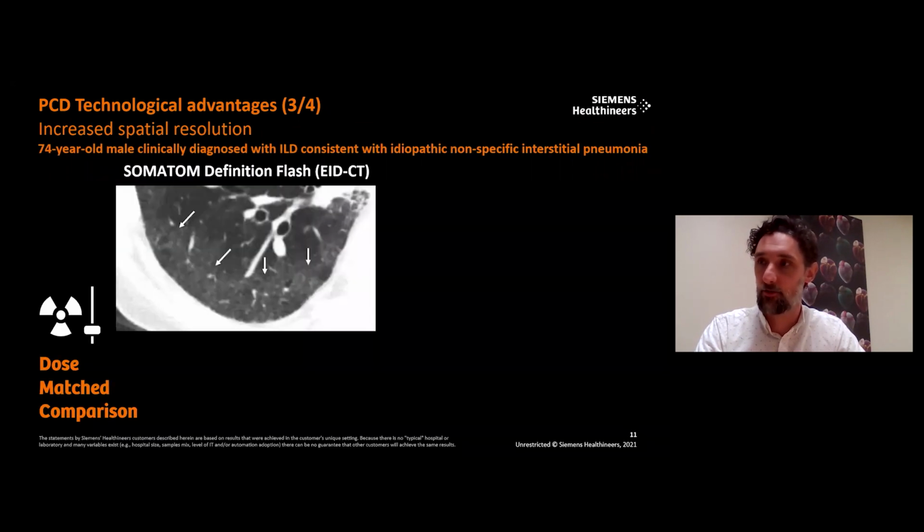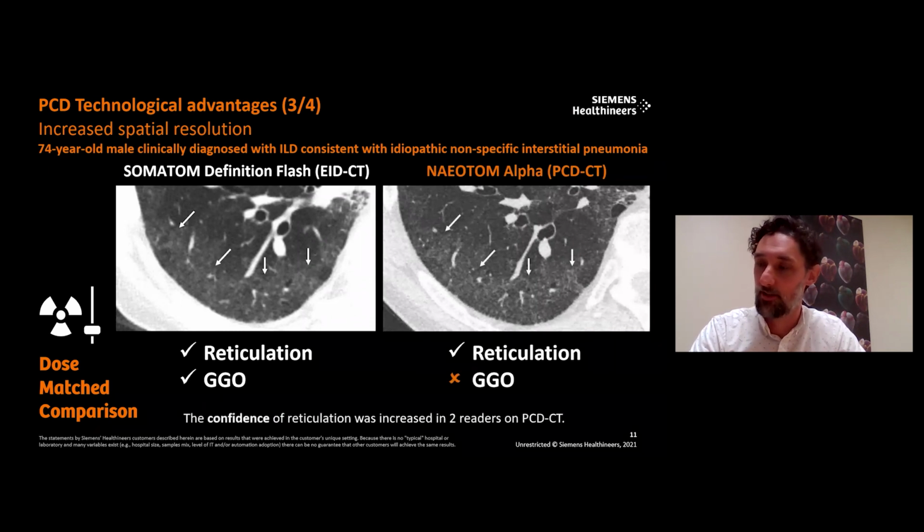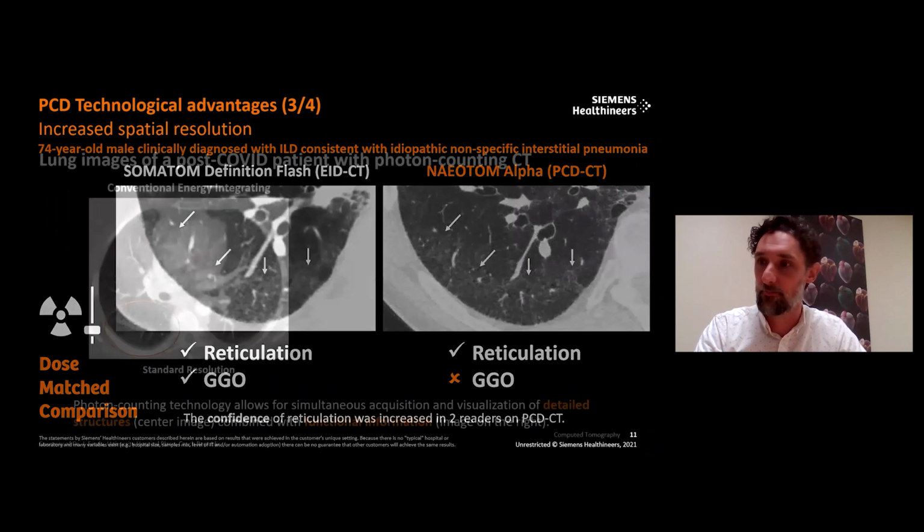Another scan, 74-year-old male, diagnosed with interstitial lung disease consistent with idiopathic nonspecific interstitial pneumonia. I'm not a physician, by the way, so this is from our clinical colleagues. And you can see the resolution here, and the query was, is there reticulation or ground glass opacity? And looking at a photon counting scan, we can see that there isn't any ground glass opacity and just reticulation. So obviously this is a marker for interstitial lung disease. And the confidence of reticulation was increased in 2 readers using photon counting CT.